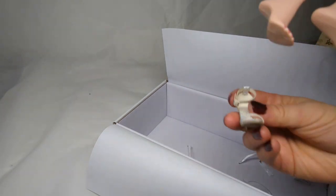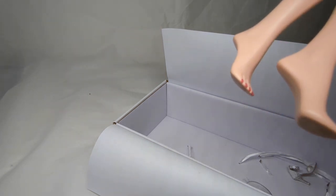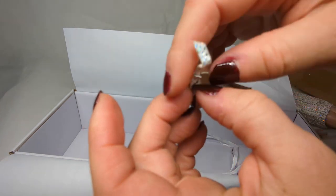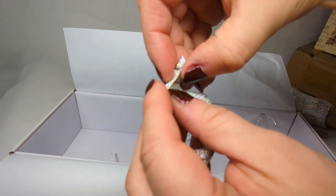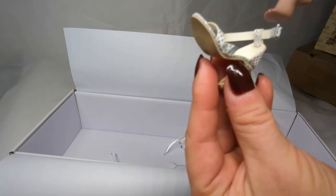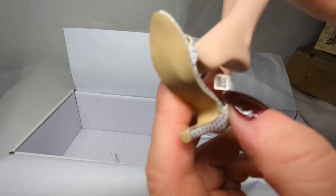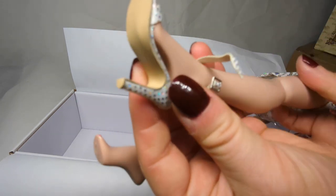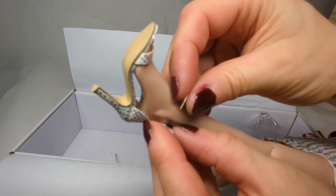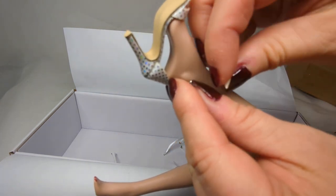Just going to put them on her. I find the buckles are a little bit difficult to do. Undoing these ones is actually quite easy. Hopefully they'll be as easy to do up, though I'm really not holding my breath on that because these tiny little buckles are quite tricky. So her foot just slides in, and then I'm going to try to do up that buckle and see how easy it is. I know that some of my collector friends do find these tiny buckles the bane of their life.